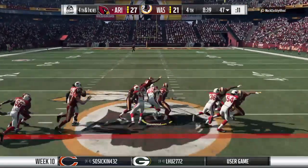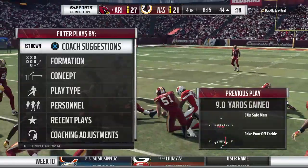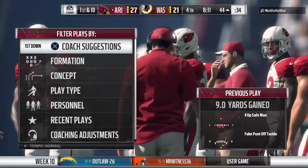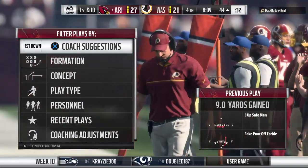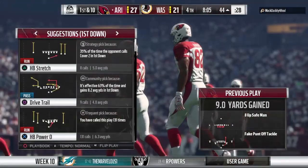And it's a fake here on 4th and inches. And the gamble pays off. They get the first. 9 yards on the pickup, and the Cards are going to have a first down. Now, this worked, so I guess I shouldn't be nitpicking too much, but they only had a couple of inches to go. Why fake punt?